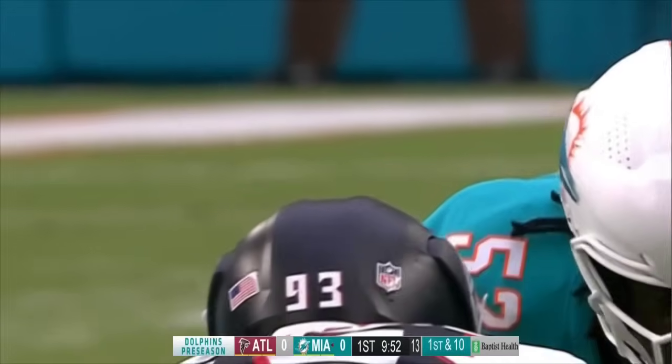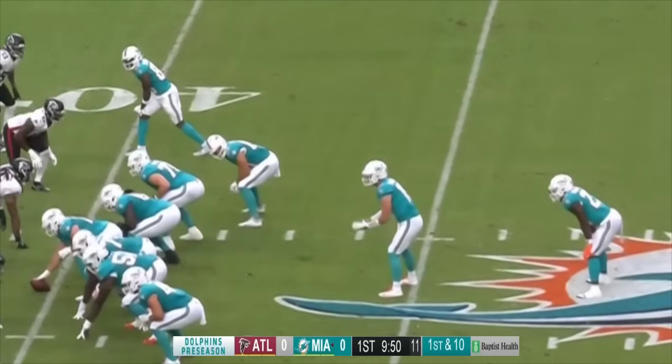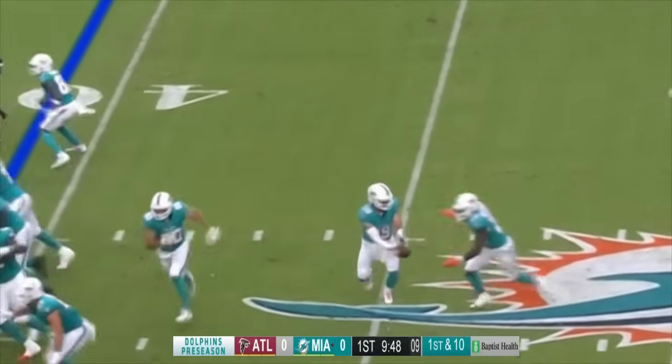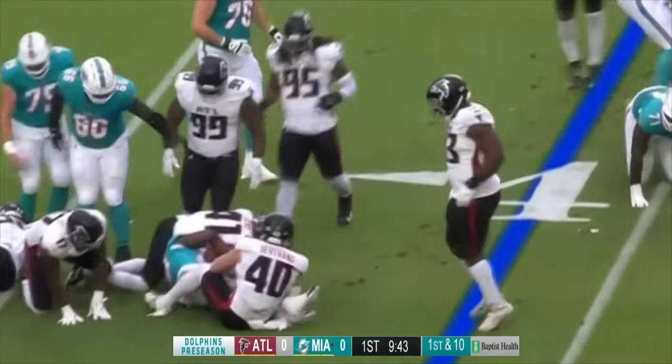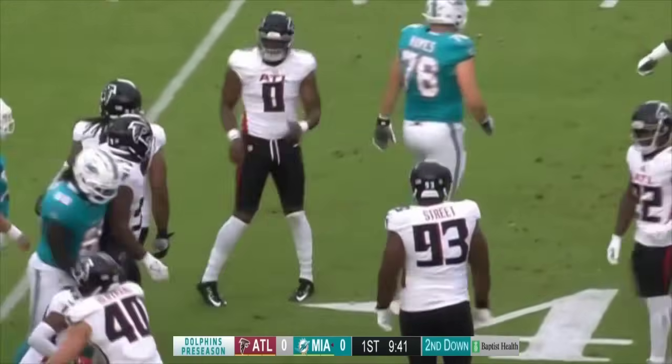Look at that face mask. Patrick Paul, the rookie. 100% left tackle. Right, Dolphins keep it on the ground, and Wilson powers his way to a couple of yards. J.D. Bertrand, the rookie out of Notre Dame, a fifth-round pick.